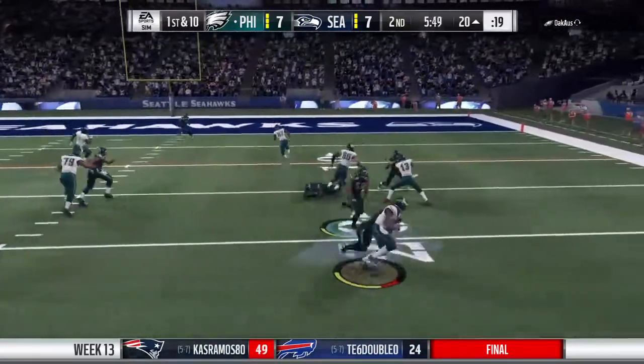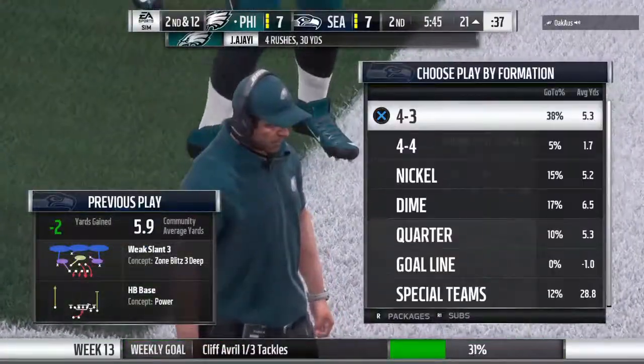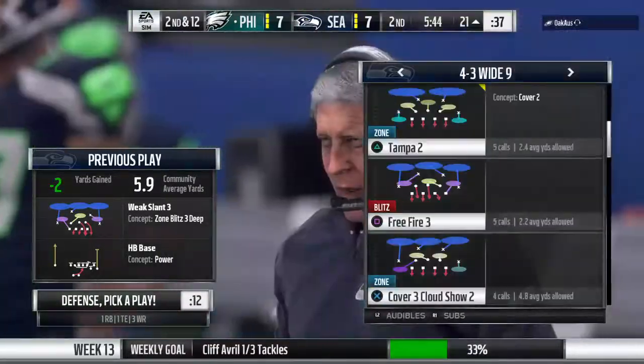Stay on the ground. Again, it's Ajayi. And he'll wind up losing yardage here back at the 21-yard line. That's going to go as a loss of 2, and it'll be second down.